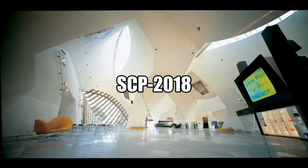SCP-2018. Object Class Euclid. Special Containment Procedures. The area around SCP-2018 is to be fenced and security personnel are to monitor the area to prevent civilians from entering it. One Class D personnel is to be sent inside SCP-20181 every month and brought back. Any experiments involving SCP-2018 and SCP-20181 must be approved by at least one Level 3 researcher.